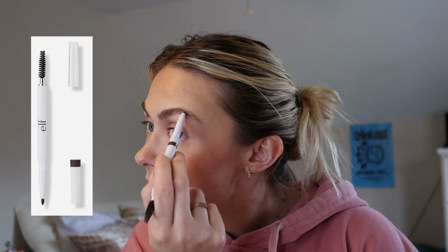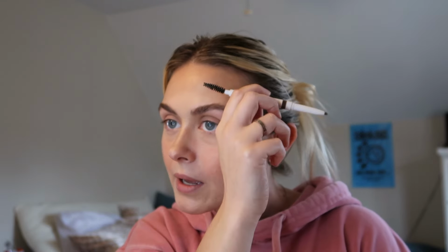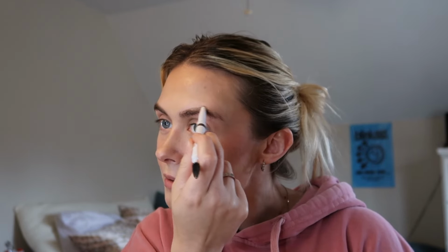Okay, I'm racing against the clock right now because my camera's dying. So what I'm gonna do next is fill in my eyebrows with the e.l.f. Instant Eyebrow Pencil. I think this is in the shade Taupe. We'll lightly fill them in. I don't go too crazy. Maybe I do, I don't even know, to be honest. It all depends on the day.